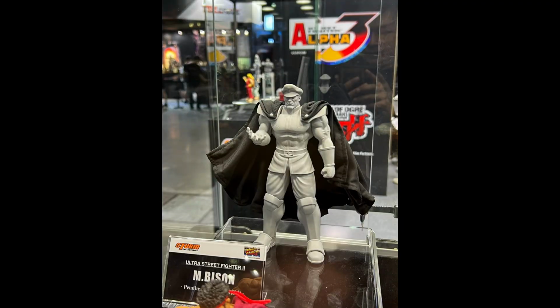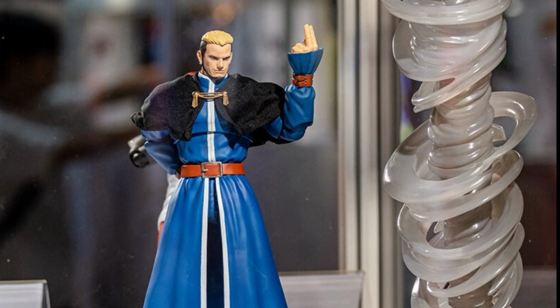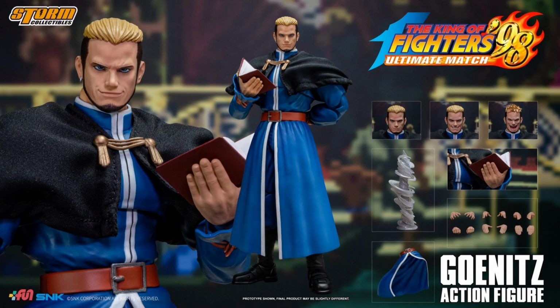And for the first time, we get to see Ultra Street Fighter 2 Bison. But it looks like a statue still because it's all grayed out. It's still a prototype, but it does have a cloth cape, which is pretty cool. And it's exciting that the Street Fighter line is still alive. And going next, King of Fighters also had a cloth cape as well. So do you think that the price is going to go up a little bit more?